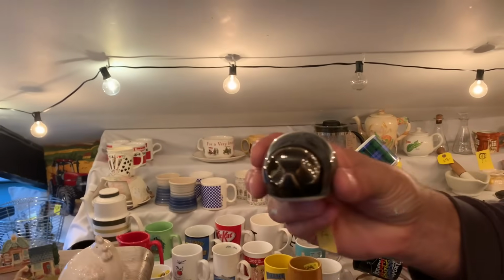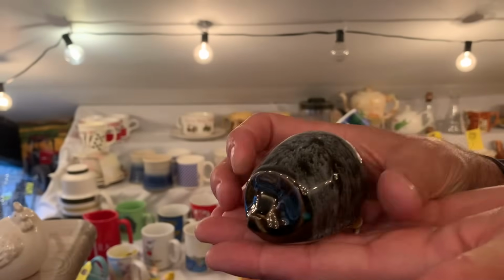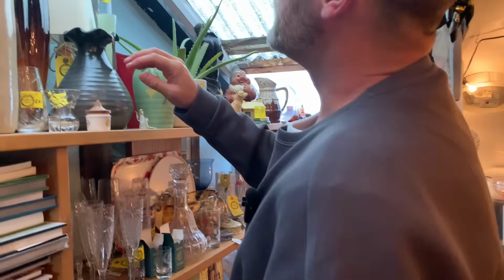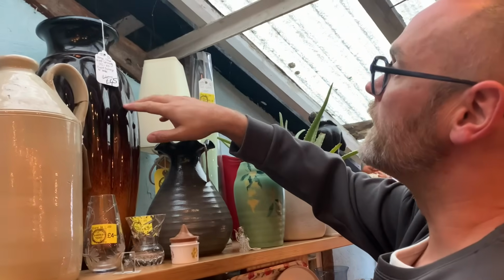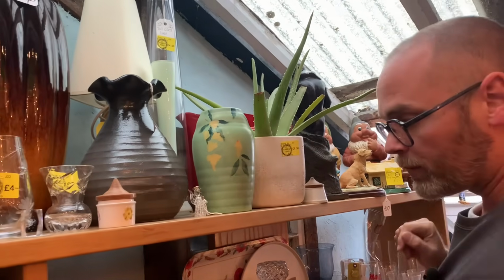Look at him. Little hedgehog. Pottery hedgehog, £4. Isn't he cute? I'll put him with his little friends. Wow, look at this monster of a West German vase. Slight damage to base, shame. Pretty cool shape though.